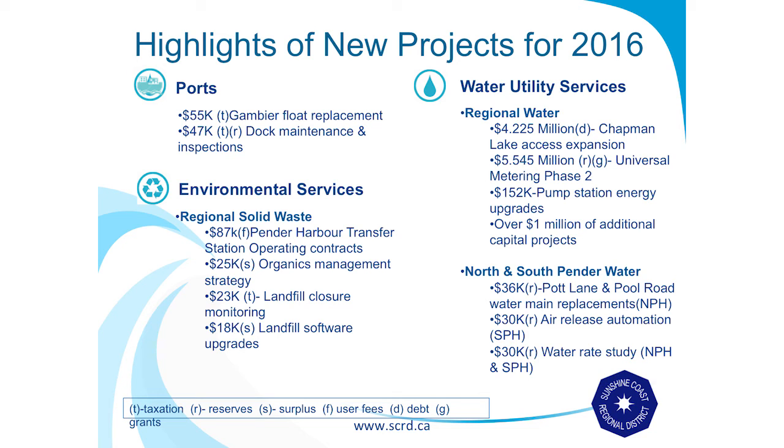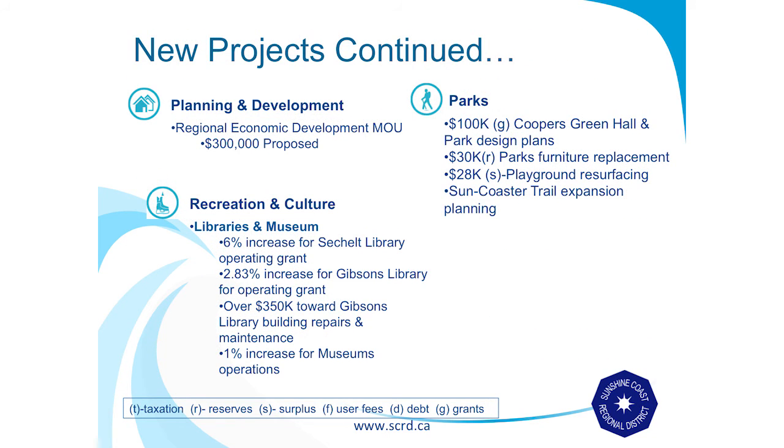North and South Pender have a few improvements to Potts Lane and Pool Road at North Pender Harbor, and there's another couple of air release automation, and we're going to be doing a water rate study in both North Pender and South Pender. In planning and development, the largest project is the Regional Economic Development MOU, which is currently under development.